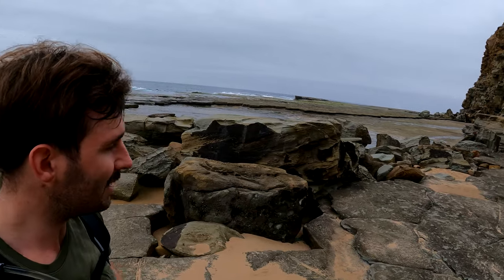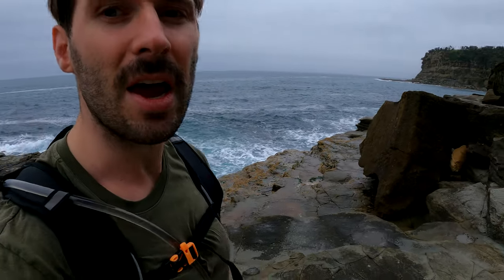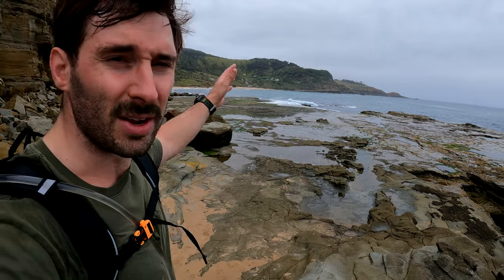Get past those rocks, and then you have a smooth rock over here. Be super careful. The rock surface is slippery, and there's also bits of algae and whatnot, shells. If you fall over, you could cut yourself. Please be super careful walking along here.